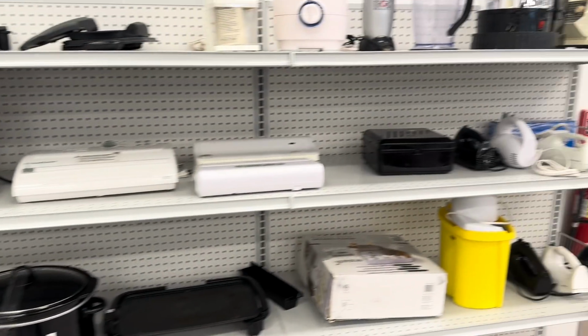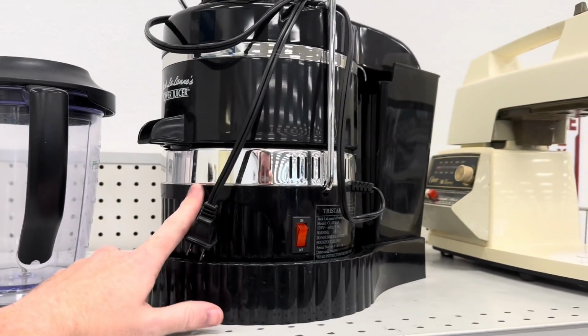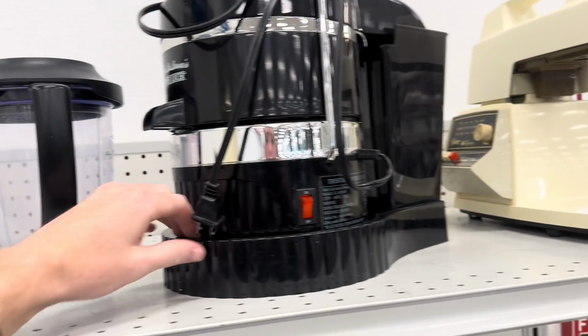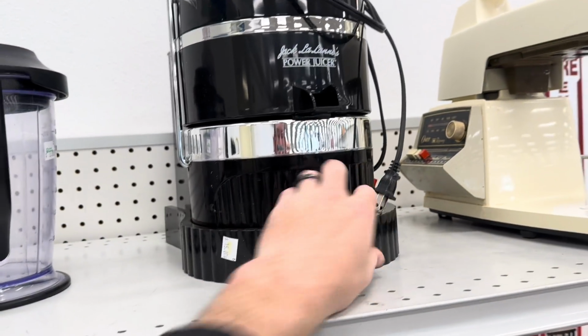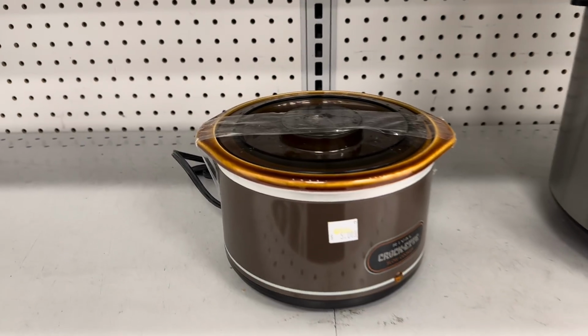Heading over here, I noticed that there's also this right here. Again, same situation. Gonna part out a ton of these pieces, and it should end up being about $90 in profit. So $15, we'll definitely take that as well. All of these numbers are plus shipping.